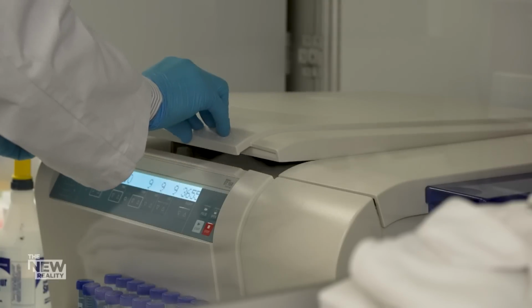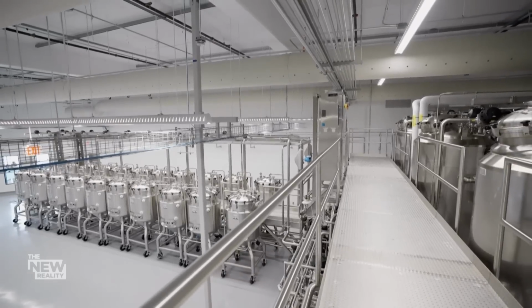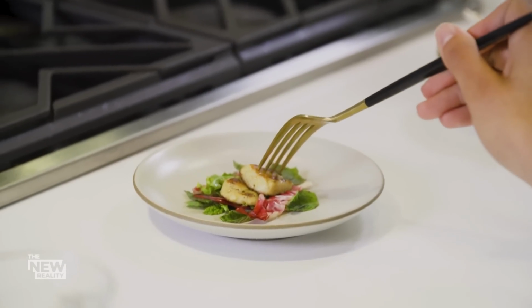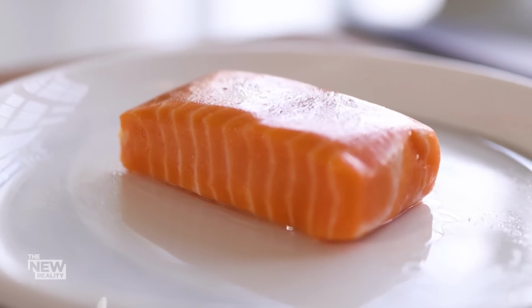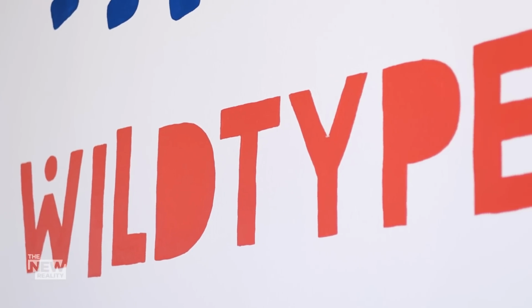For that, cells need to be grown in bioreactors, large tanks like you'd see at a brewery. It's a complex and costly process, but Wild Type and other cellular agriculture companies are forging ahead as they await regulatory approval. Like all new technology, Wild Type salmon will come at a premium, at first. Our mission is one of greater accessibility. That's not one that we can reach if we are just selling expensive salmon.